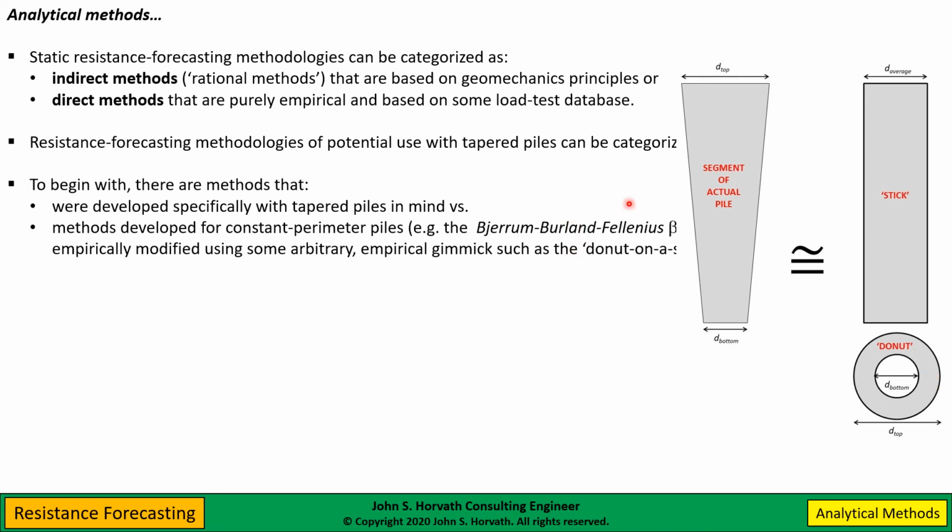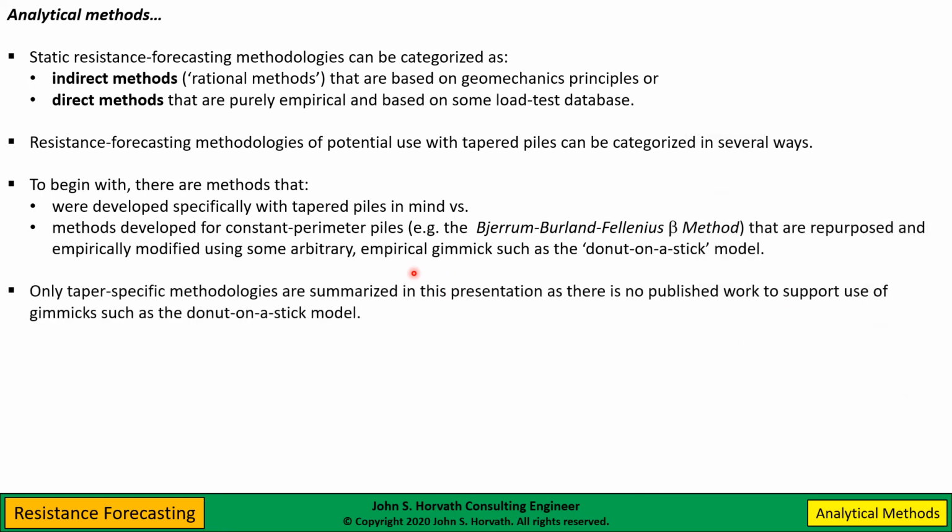So this allows you to say, well, I have a method that was developed for constant perimeter piles. I'll calculate a pseudo shaft resistance for the stick and a pseudo end bearing for the donut and add them together, and that will give me the behavior of the tapered pile. Unfortunately, I've yet to find any published work that supports use of a gimmick like the donut on a stick model. No shortage of people going around saying you should use the donut on a stick model, but it would be nice to see that it actually gives you correct results.